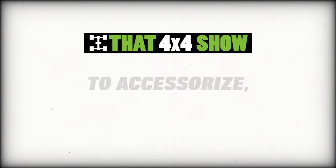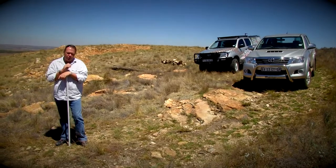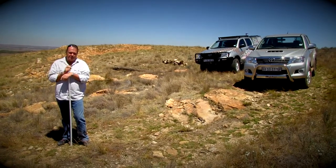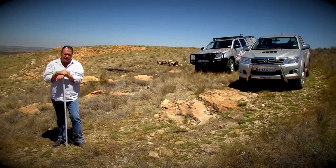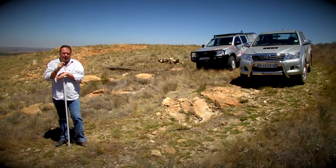One of the nice parts of owning a 4x4 is accessorizing and personalizing your 4x4. But you need to be very careful when it comes to choosing those accessories, because sometimes some of those accessories can actually impair your vehicle's off-road capabilities. Accessories. It's always going to be a contentious issue. But here's the question you need to ask yourself. The accessories I'm putting onto my car, are they fashion or are they function?